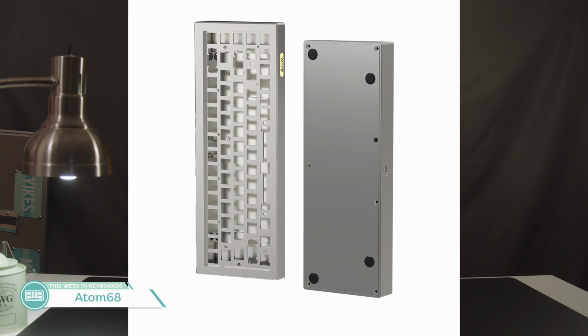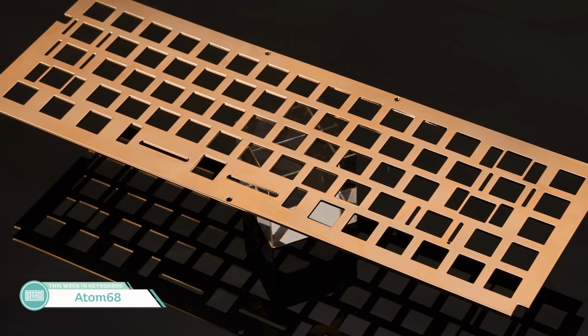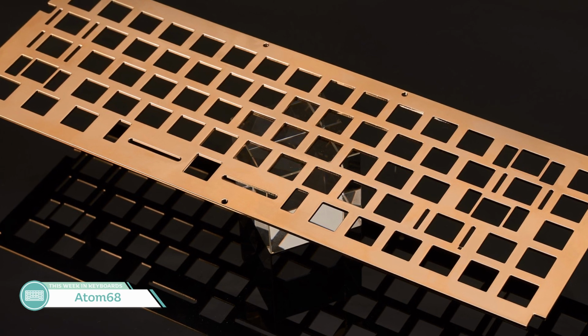So the cases are $240 for an anodized version, $280 for an E-white version. On top of that, you'll need to spend either $20 for an anodized plate, $30 for an E-white plate, or $50 for a brass gold PVD plate. Well, that means not only is there an aluminum plate, but a different option as well with that brass plate.